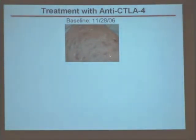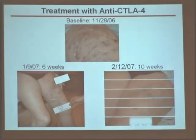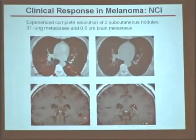This is the patient at baseline. This is the skin of the patient, and you see tumor everywhere. And this is at 6 weeks. The patient doesn't have anything anymore except black spots, which are just a signature of the immune cells having killed the tumors in the patient, okay?